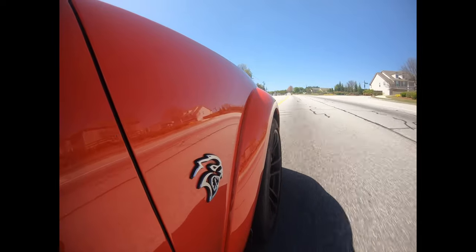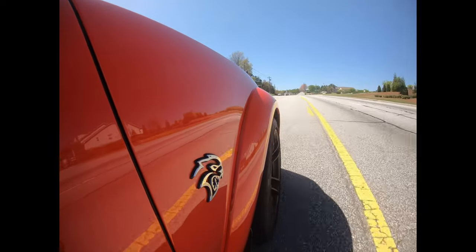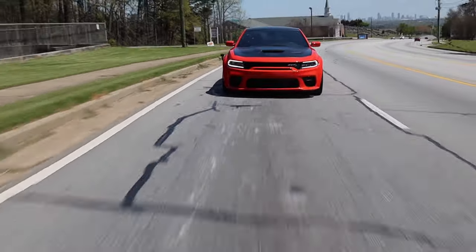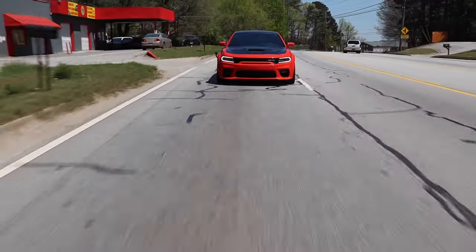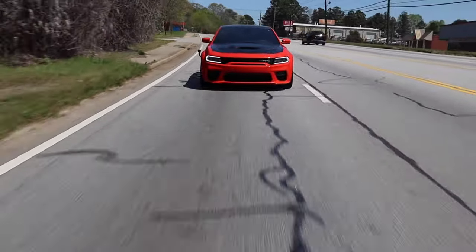Yeah, but this thing is very smooth. Very smooth. It definitely rides similar to the Challenger. You know, that Challenger I did, the Scatback edition, my friend Vic's Scatback Challenger. Yeah, that was a very fun, smooth ride.